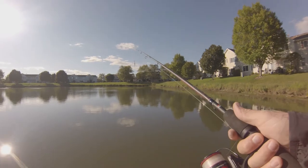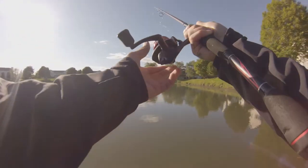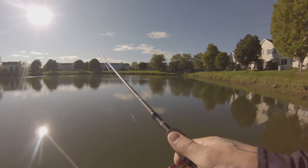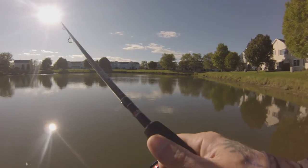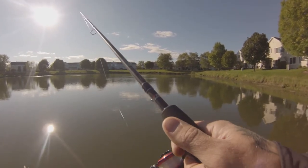All right, y'all, first cast. Let's see what Fishbrain found us. It looked like in the pictures there was some 5-pounders, there was some bigger ones. I know there's probably some little ones too, obviously. We got a swim bait on.